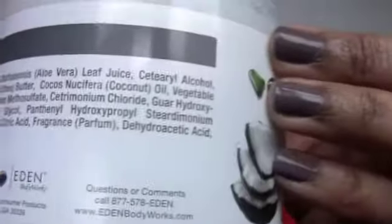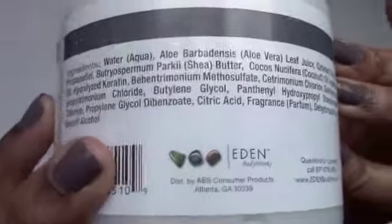I'm so happy I got it before Black Friday instead of wasting funds. So the next one, this one smells really nice. I'll show you the ingredients. I'll first tell you that this is the all natural cleansing co-wash. Some people really love this co-wash. I heard amazing things about this.